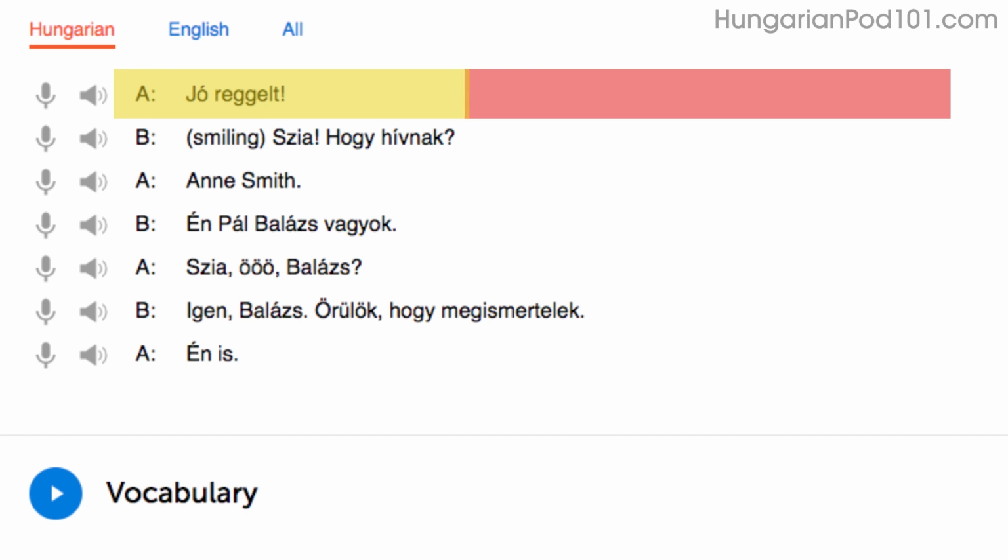Reread it. On your second try, you know most of the words, and you'll read a little faster. Reread it again. On your third try, you'll be even faster, at a native speaker's speed. And being able to read these phrases out loud and fast will help you speak fast. Number 4, record and compare yourself with native speakers.